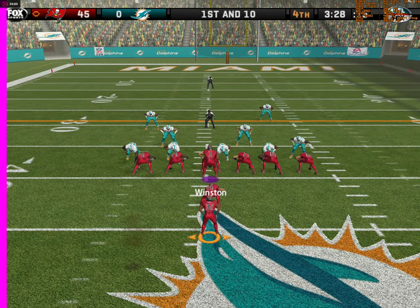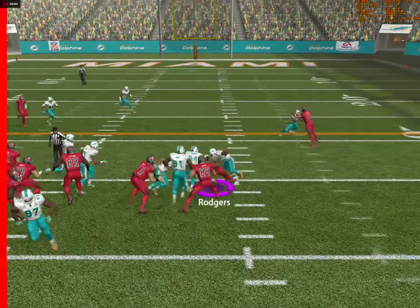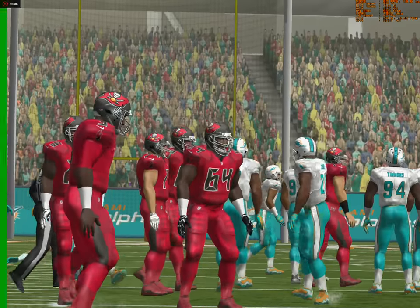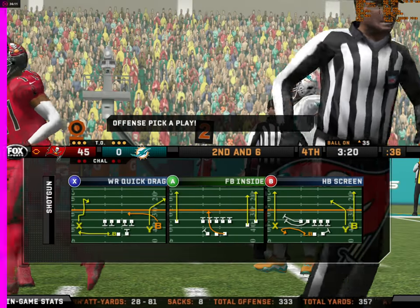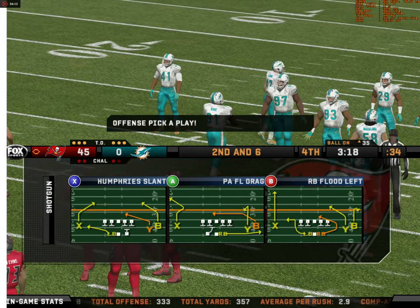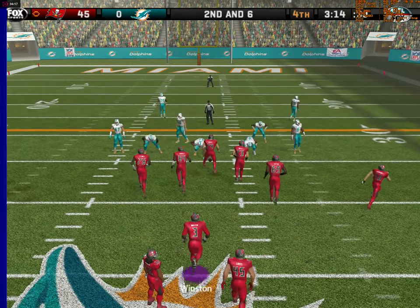The Dolphins line up in a 4-3. Looking upfield. Jones comes up to make the play at the 35. Rodgers takes advantage of a little daylight, picks up 3 yards. Second and six coming up here. Ball on the 35-yard line.